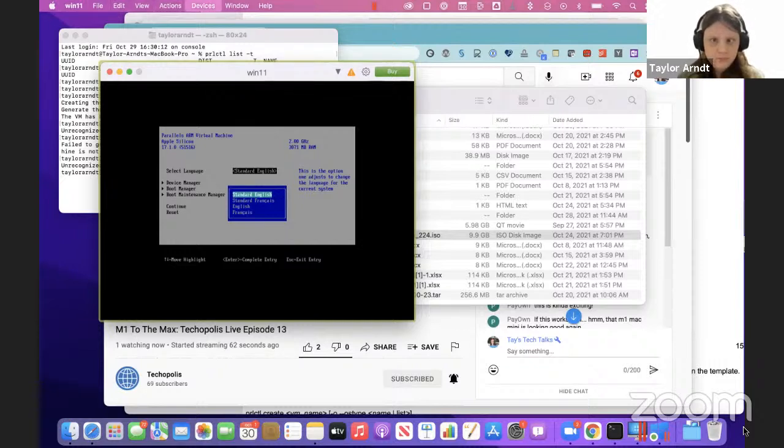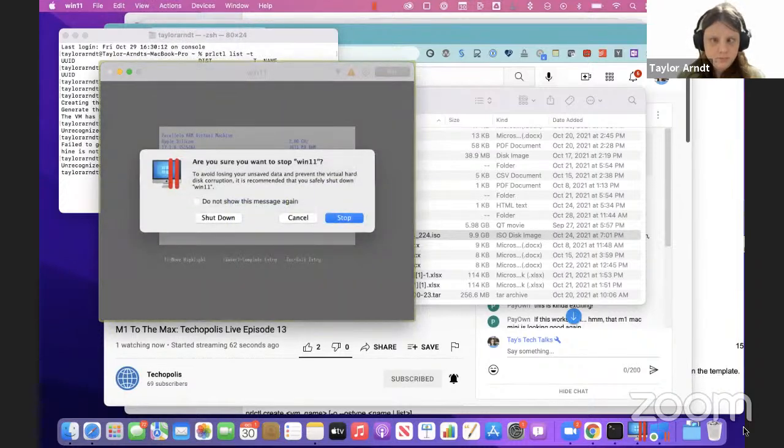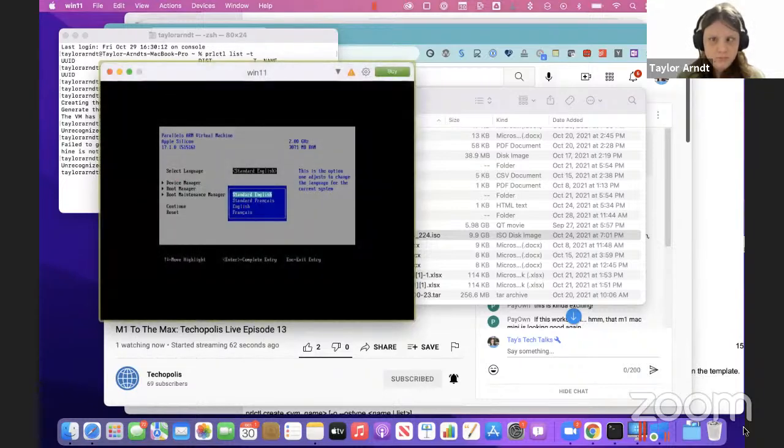Menu: Window, File, Edit, View, Actions, Devices. Actions: enter travel mode, pause, shut down, restart, stop, reset. Dialog: Are you sure you want to stop? To avoid losing unsaved data. Win 11 shut down button, cancel button. Do not show this message again. Let me see if I can shut this down. I'm gonna go back into it.